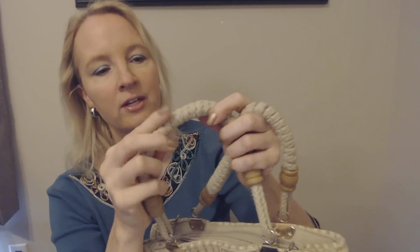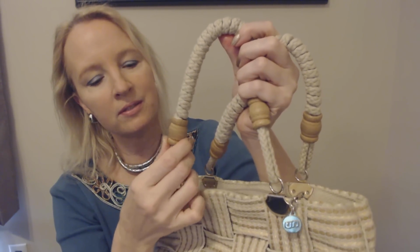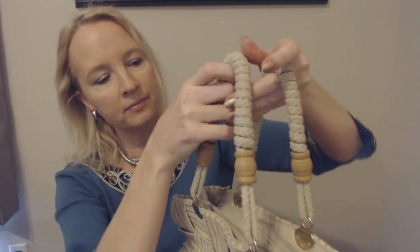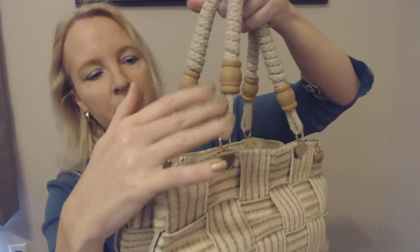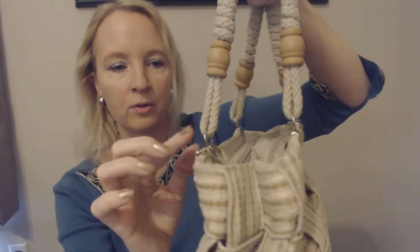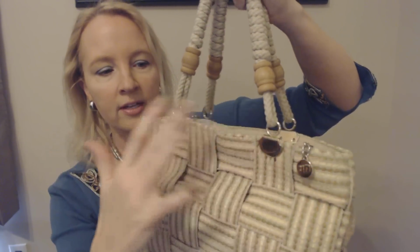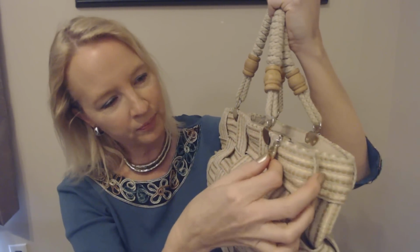The handles are made of this rope with little wooden pieces here and here, and a loop here that attaches the handles to this metal piece right here, and that attaches it to the bag itself.